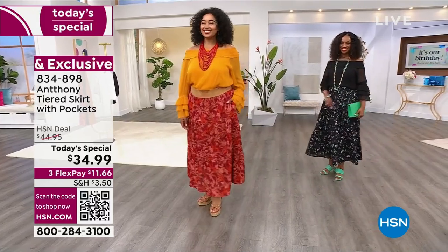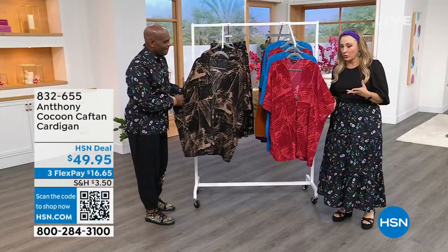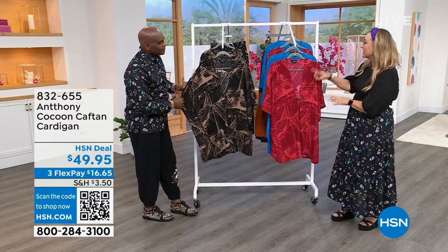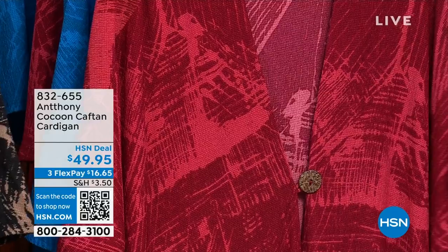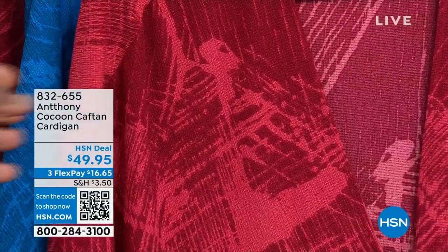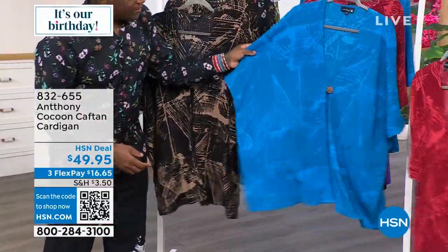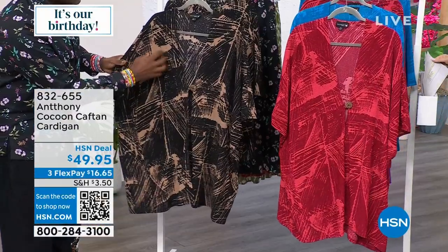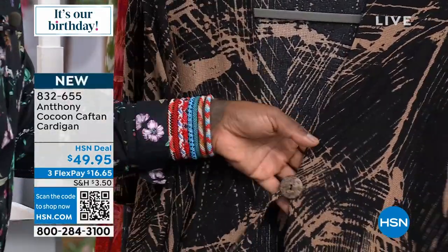I know we're talking about a duster, but I know there's another word. This is a cocoon caftan cardigan for $49.95, and it matches back to the pants that we were going to have in the hour, but that flew out the door. So we did it in three colors: the maroon, the Mykonos blue, and the black with this wonderful kind of champagne. Black abstract, maroon abstract, Mykonos abstract are the three colors.